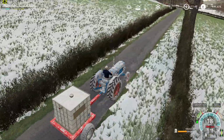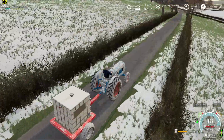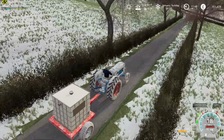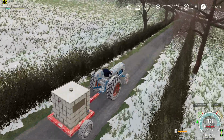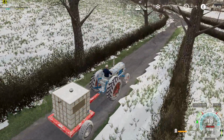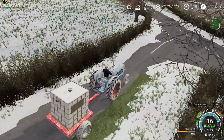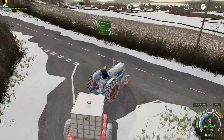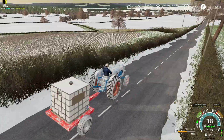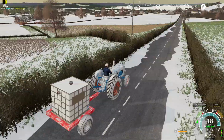Milk over and sold, and that will do us for the Sunday. As we said the other day, all the sugar is in the sugar beet processing plant. Very close to the end of our income from there.